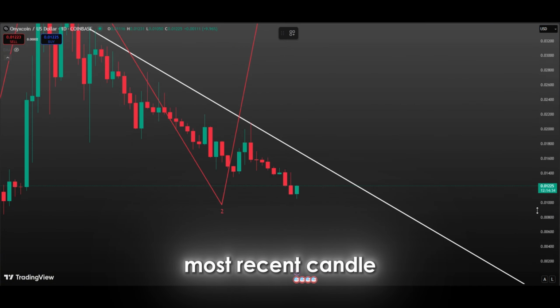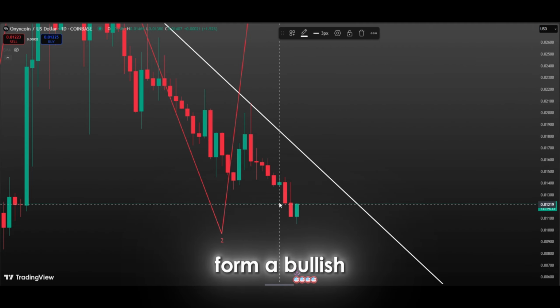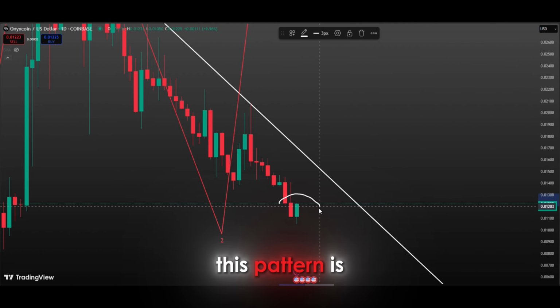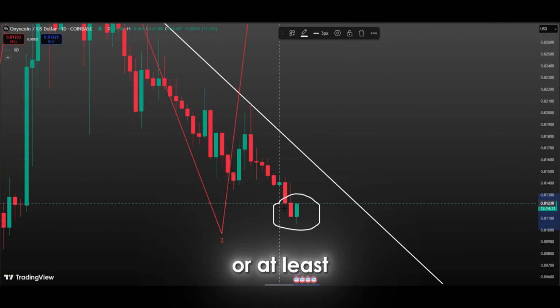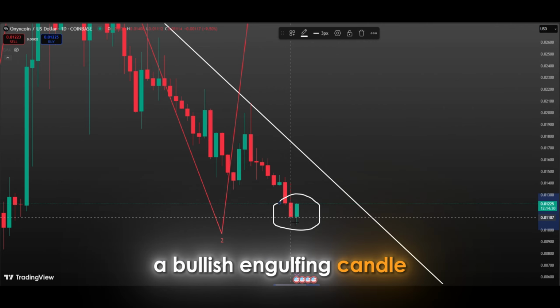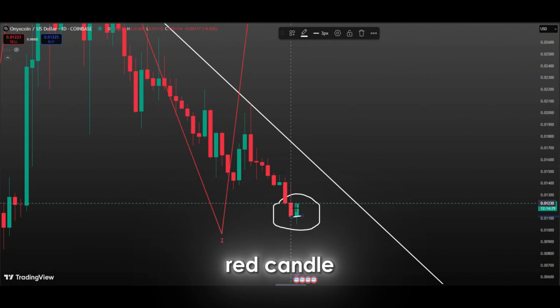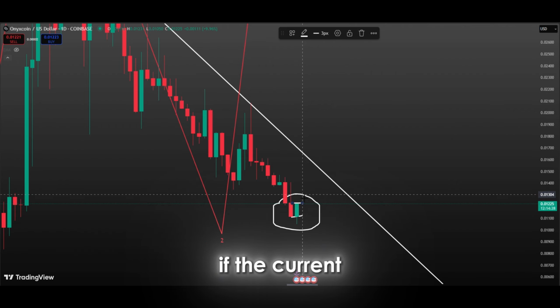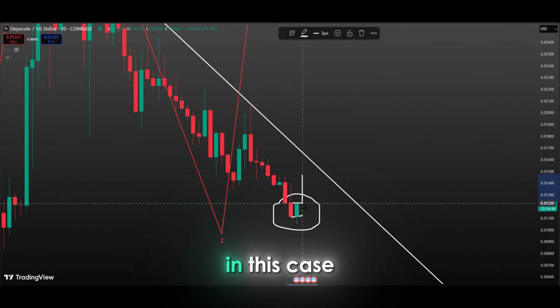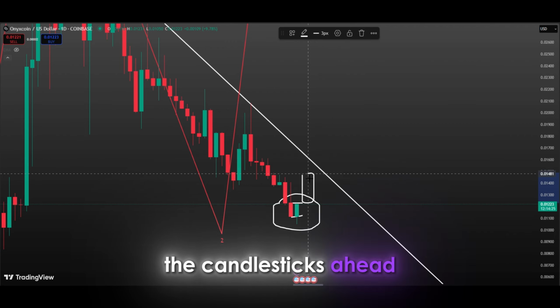Looking at the most recent candle that is currently forming on the chart, we can see that the price is trying to form a bullish engulfing candle pattern. This pattern is generally considered a strong buy signal, indicating that the downtrend has ended, or at least a short-term uptrend may begin. A bullish engulfing candle occurs when a green candle forms that is larger than the previous red candle. This is a strong sign that the market has now switched from sellers to buyers. If the current candle closes at the current levels or higher, this pattern will be completed. In this case, it is quite possible that we will see green candles continuing upwards in the candlesticks ahead.